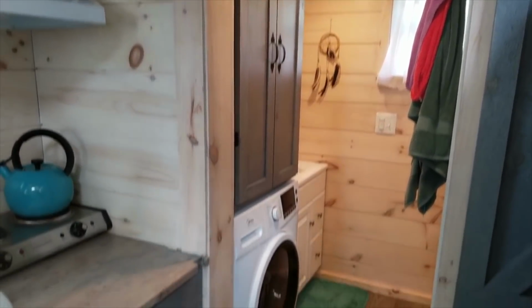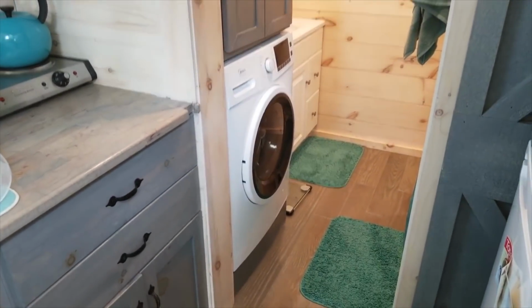Next, we're going to go into the bathroom and I'm going to show you my storage above the washer dryer combo. Now, when I designed it, the washer dryer combo was supposed to have a closet above it with a rod, but that was one of the things that didn't go so well with the builder. That is my above the washer dryer combo.